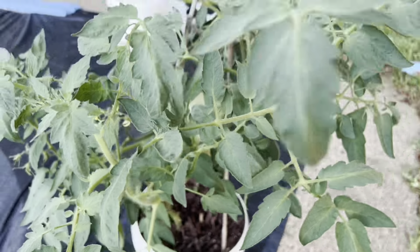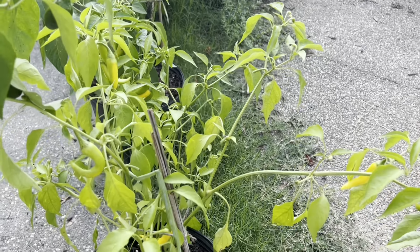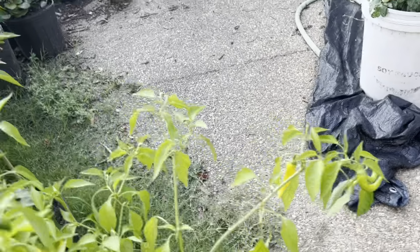So this is my jalapeno peppers. This is my yellow peppers, serrano peppers. These are my bell peppers. Look at it, absolutely loaded with bell peppers. This is my serrano peppers over here. The bug damage was quite big from the last time I showed the caterpillar, but now it's recovering and doing better.